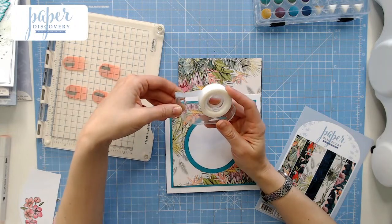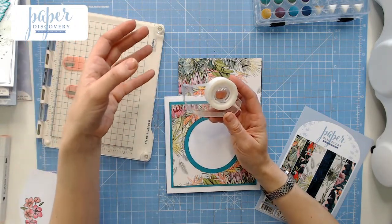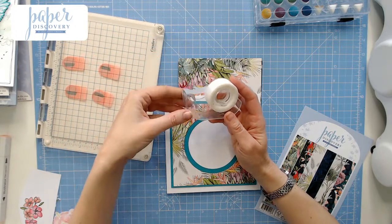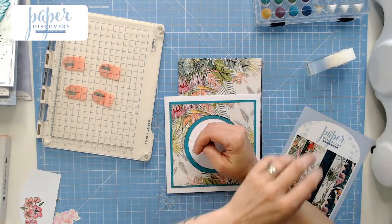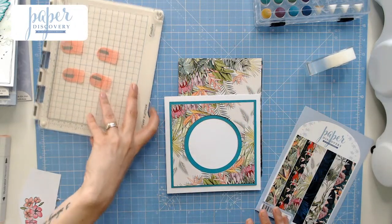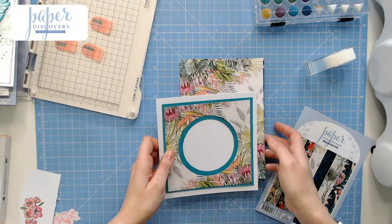The packaging design is basic because it is a basic tool that you're just going to keep stocking up on time and time again. But three rolls in there will do you quite a while. So there's my top tips for today on essentials. So let's get back to making this card.